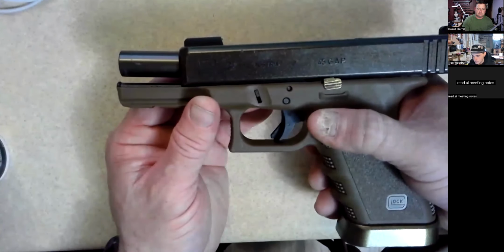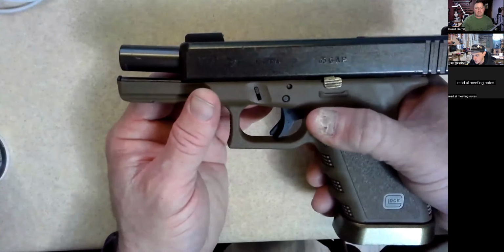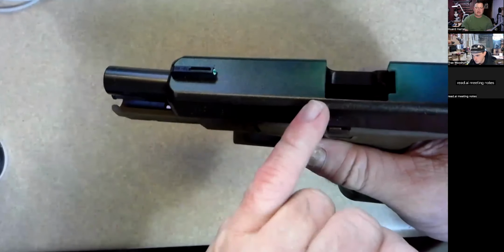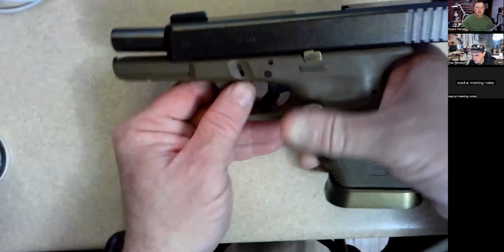Okay. Because I was going to say, would you say it's more like a locking lug? I would. So the front end of that chamber would be a locking lug. So it has one locking lug, right? Okay.